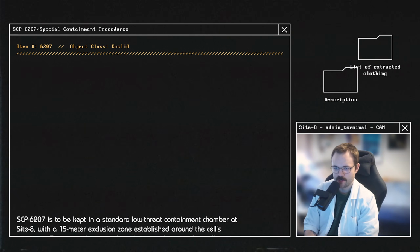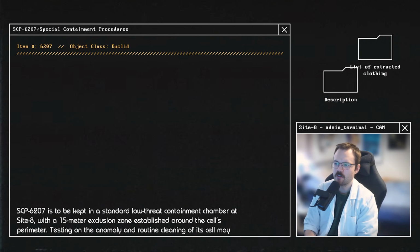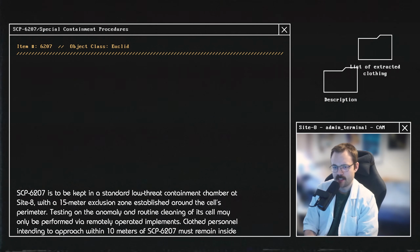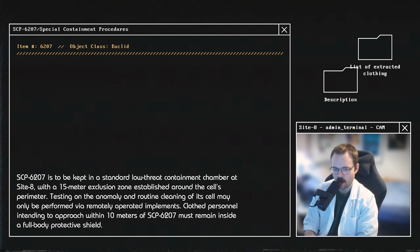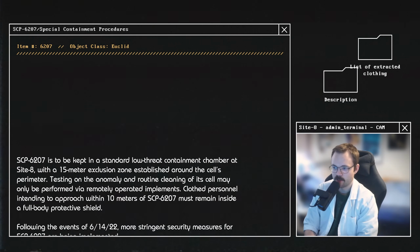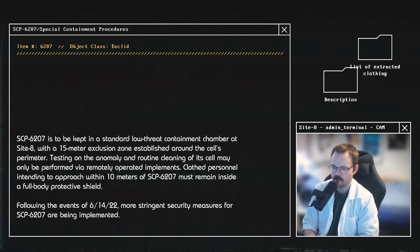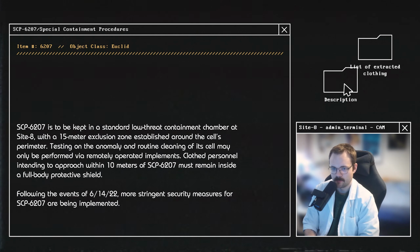Special Containment Procedures. SCP-6207 is to be kept in a standard low-threat containment chamber at Site 8, with a 15-meter exclusion zone established around the cell's perimeter. Testing on the anomaly and routine cleaning of its cell may only be performed via remotely operated implements. Clothed personnel intending to approach within 10 meters of 6207 must remain inside a full-body protective shield. Following the events of the 14th of June 2022, more stringent security measures for SCP-6207 are being implemented.